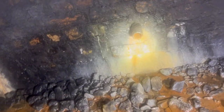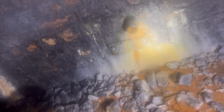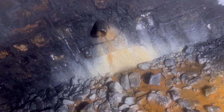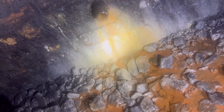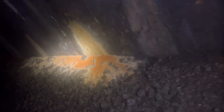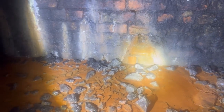So just to point out those little holes that I saw back there, I think they would have had pipes in like this. So I've just come across this little drainage channel here. So see all this build up. You can just see how it's draining out the water. And it starts to sound a little bit more damp further on down towards the other portal. So let's see what we'll come across. See down here. So some more drainage channel here.